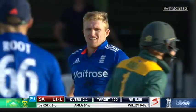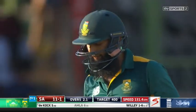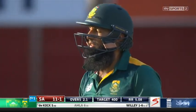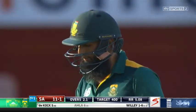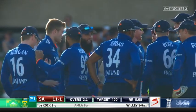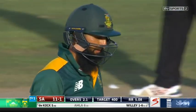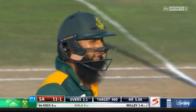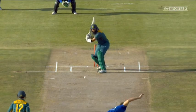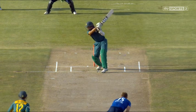He's chopped it on. Chopped it on. Left armer Willie has picked him up. That is a massive wicket as far as England are concerned. Yeah, Hashim will be disappointed. We saw in the last over from David Willey, one of the deliveries stayed down when he was bowling to Quinton de Kock. And it's another example of one that maybe just didn't bounce as much as Hashim Amla expected after he played the shot and chopped it on. He looked at the surface as if to say, that died on me.